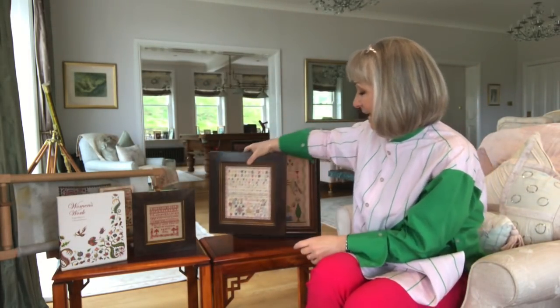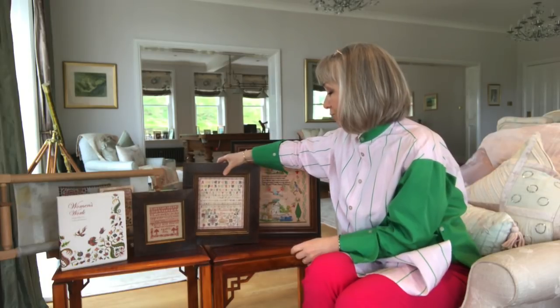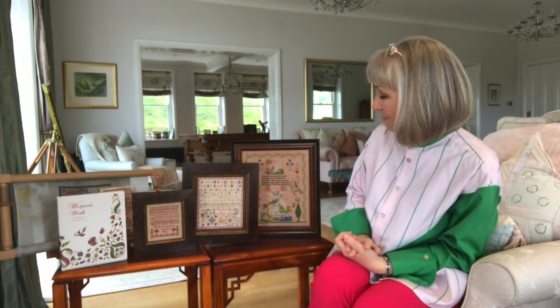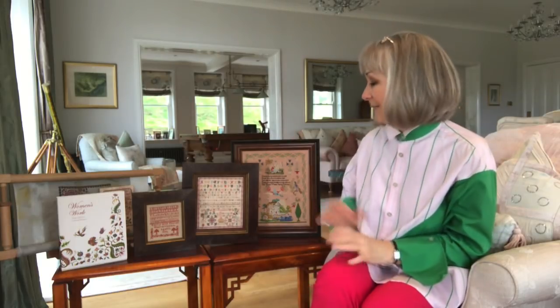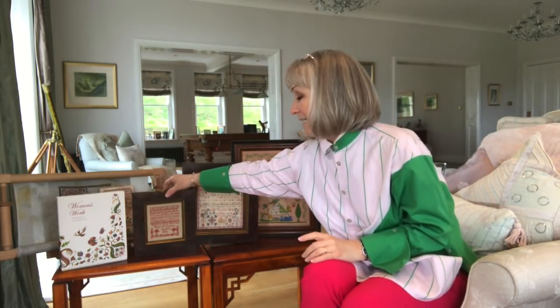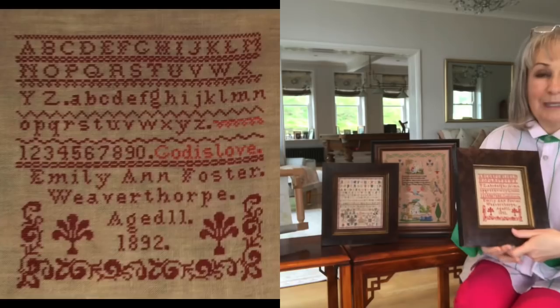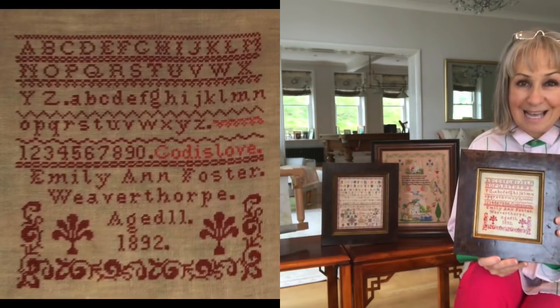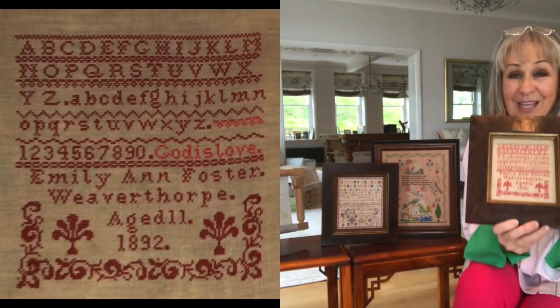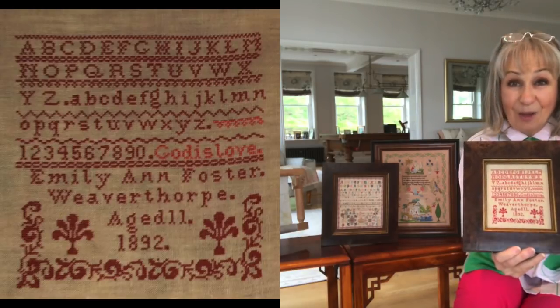I have this hanging next to my dresser in my breakfast room. And I love all the little different colours that sort of shimmer out of the sampler in the spot that I've chosen. It was really lovely to see Boomer's finish of Emily Ann Foster. Boomer's needles flew on her sampler.